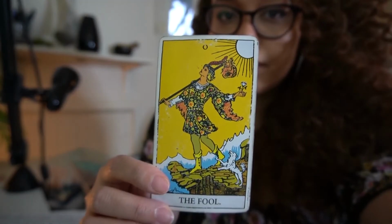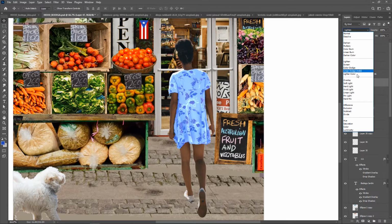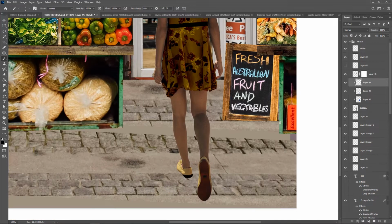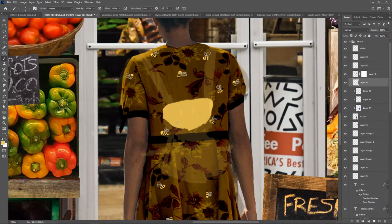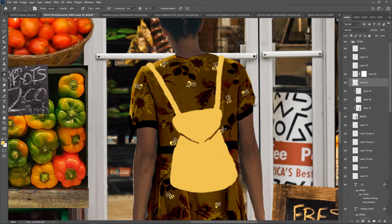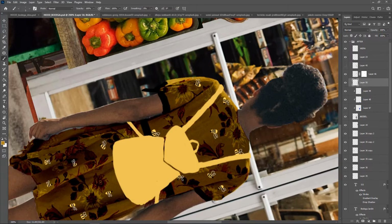Her outfit inspiration comes from the Fool card, but the colors aren't there yet. If I paint the dress blue, setting the layer to subtract, we can get a very similar color scheme, then paint on more details. Much of her outfit is reinforcing climate concerns. You'll see this with the bees, and just like the Fool card, she's packing light with a custom book bag. Let's not forget to balance out the fabric by drawing a little more fluffiness to the dress.